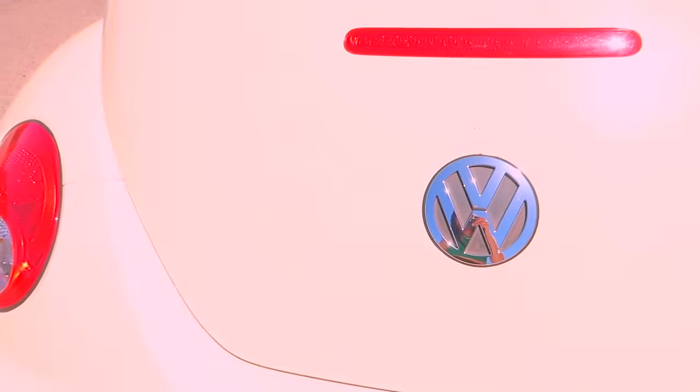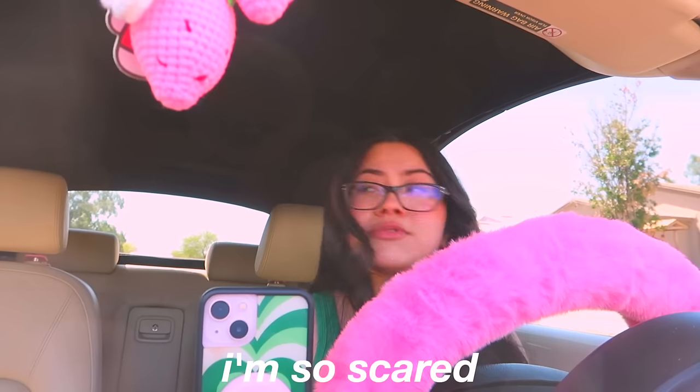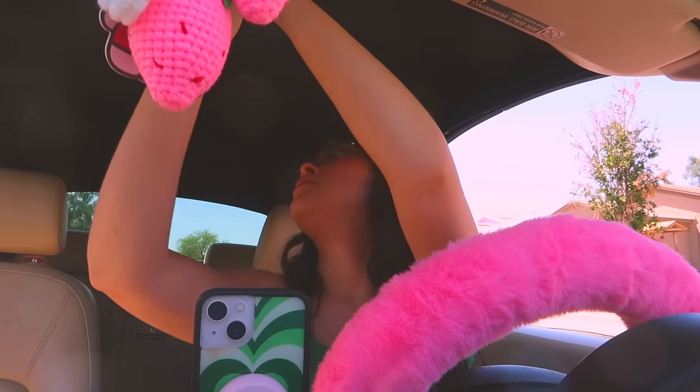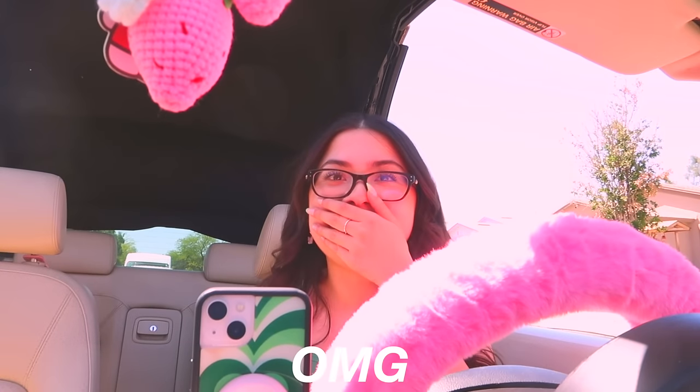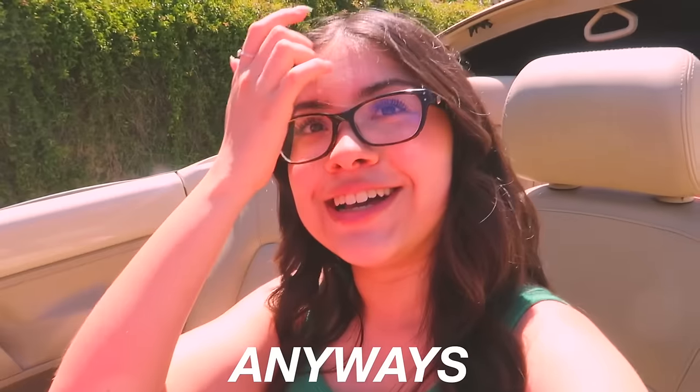Yeah. I'm gonna go ahead and pop down the hood. Hopefully it works. I'm so scared that the window is not gonna roll back up. Oh my god, oh my god. Dude, this is so cute. Never done this before. Okay, anyways.